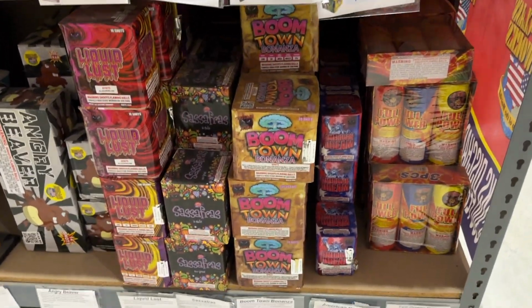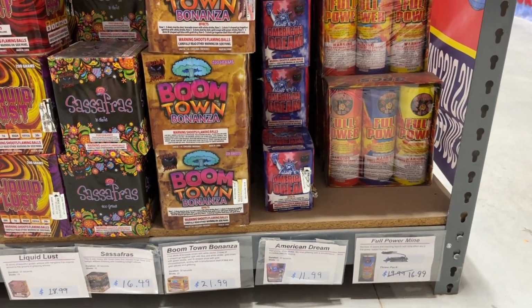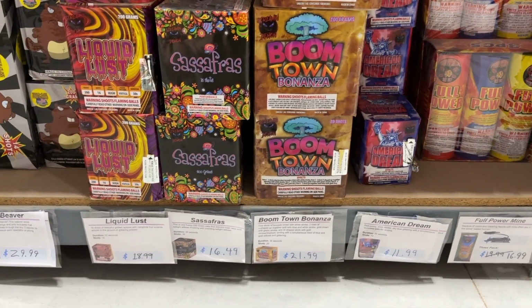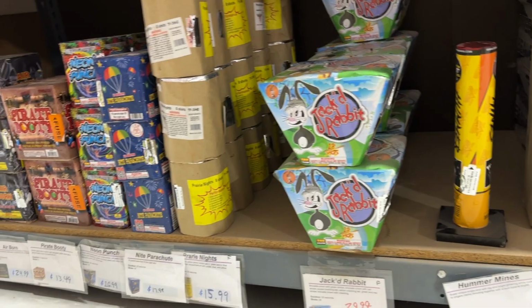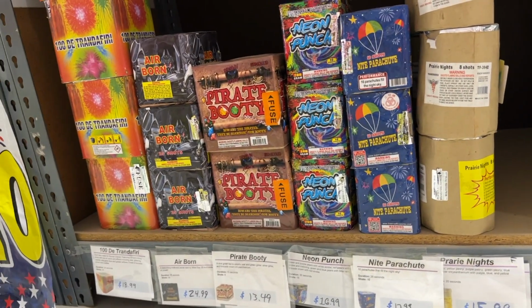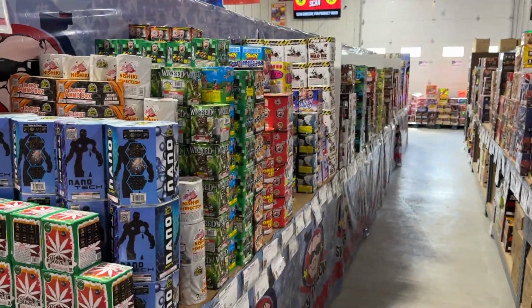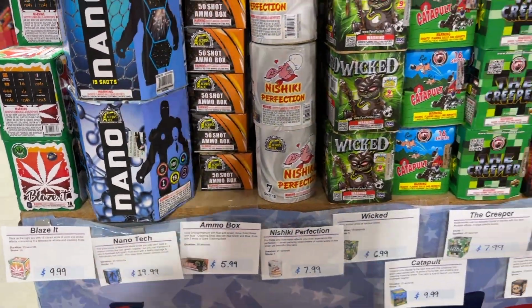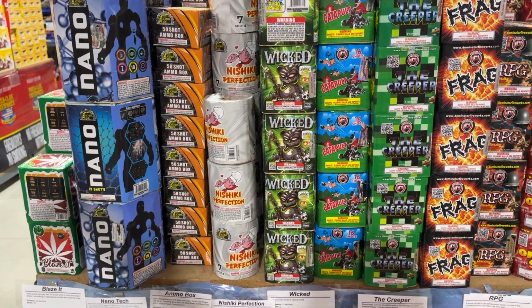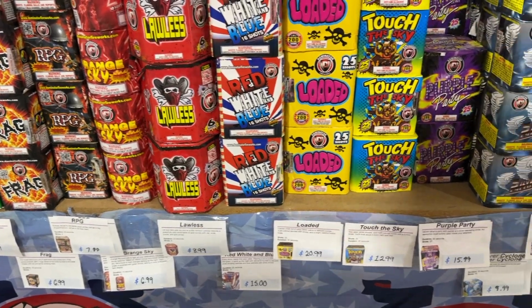And then down here we have more. Here's where our full power mines are in the store, and then we have some Screamin' Demon 200 grams and World Class. We have 1 Hummer mine left. More 200-gram cakes. Then if you come around on this side, there's a whole nother row of 200-gram cakes. A lot of these ones right here from Dominator are new this year to the fireworks farm.